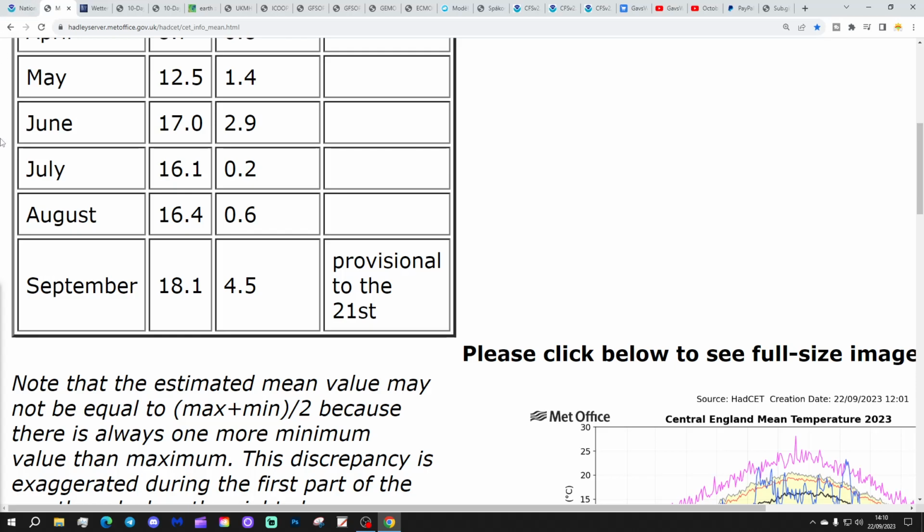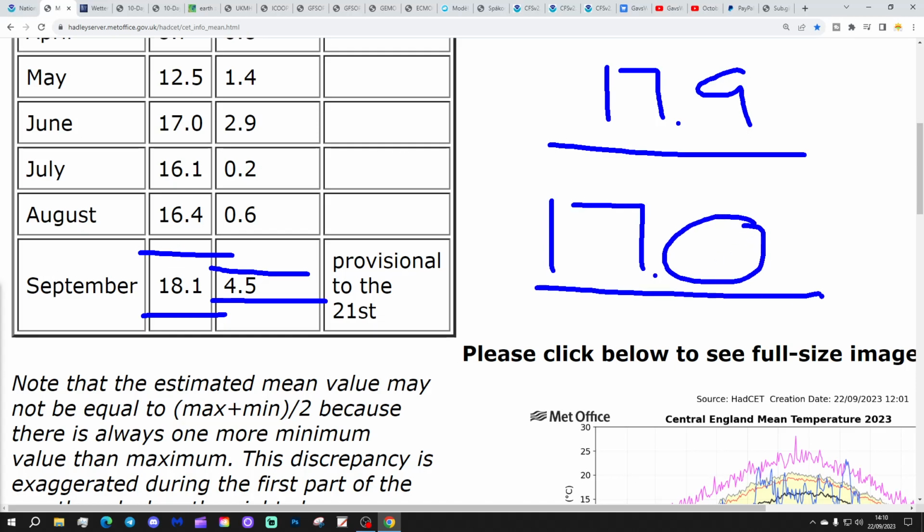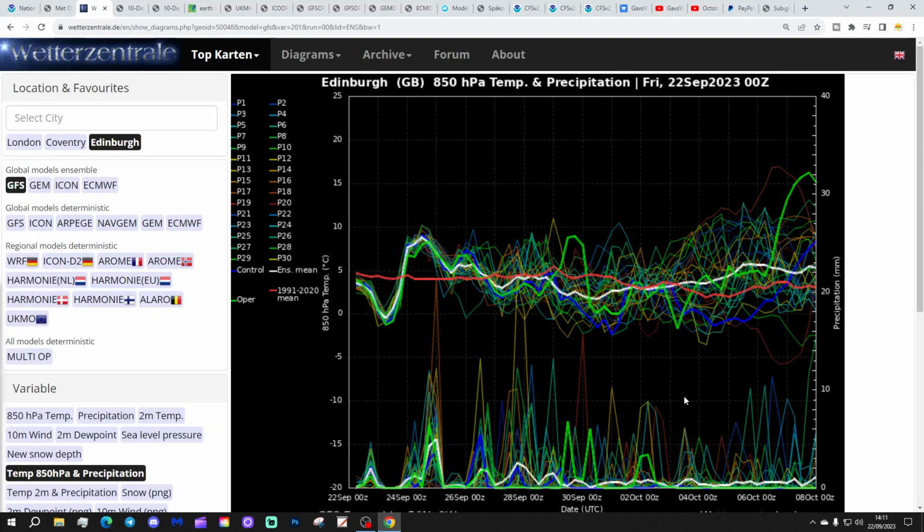For the 21st of September, it is remarkable to still be in the 18s. Absolutely unbelievable for what we've had in this September. But as I say, that will continue to reduce. When that updates tomorrow, it should be showing 17 point something, maybe 17.9. Remember, the all-important number is going to be 17.0. If we get that or anything above it, then we have beaten 2006 at 16.9, and that will be the hottest September on CET record, all the way back to 1659.